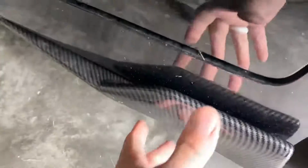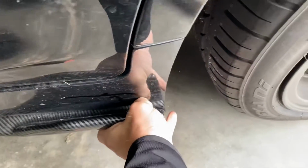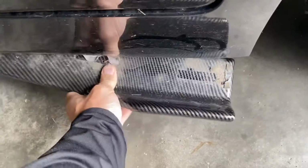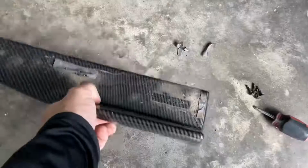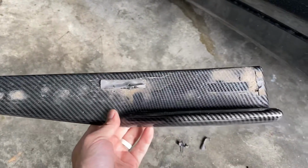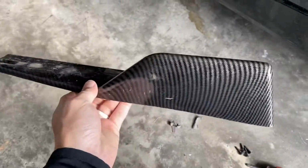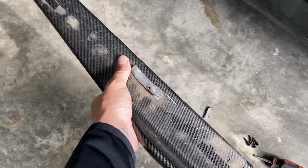Four small screws, a little bit of tape. Jiggle, little jiggle. Tape's pretty good. I didn't do an install video on these because it's pretty self-explanatory. Obviously it gets a little dirty under the car, but it just takes a couple of small sections of tape. And like I said, four screws on the underside. And that's it.